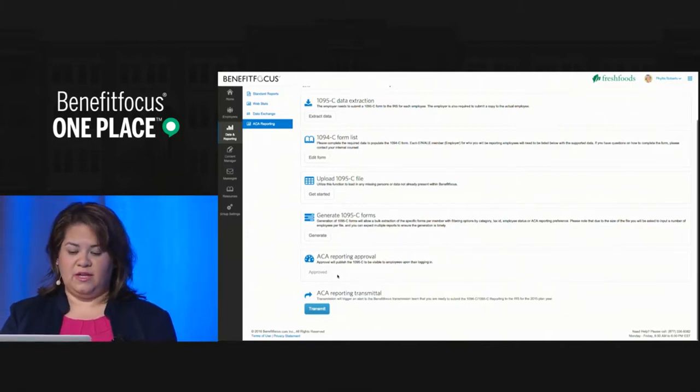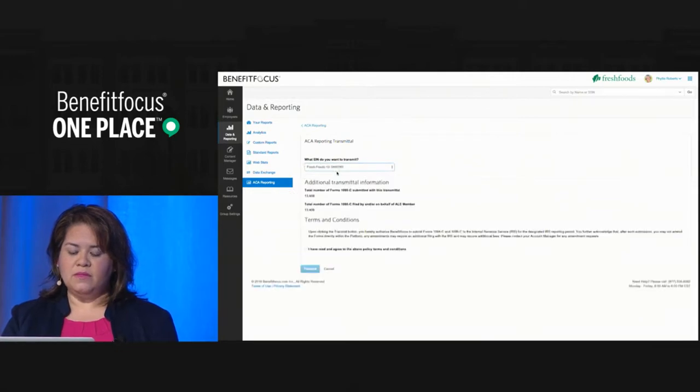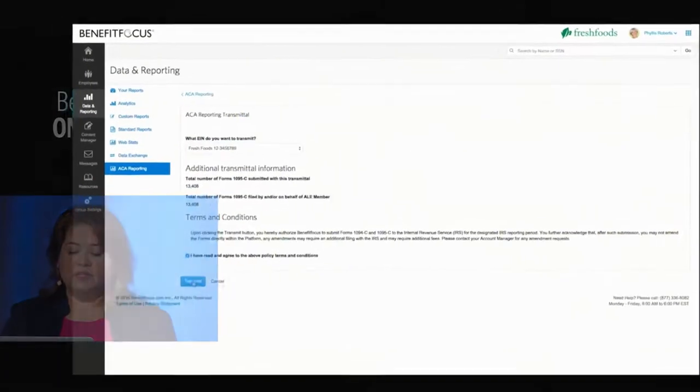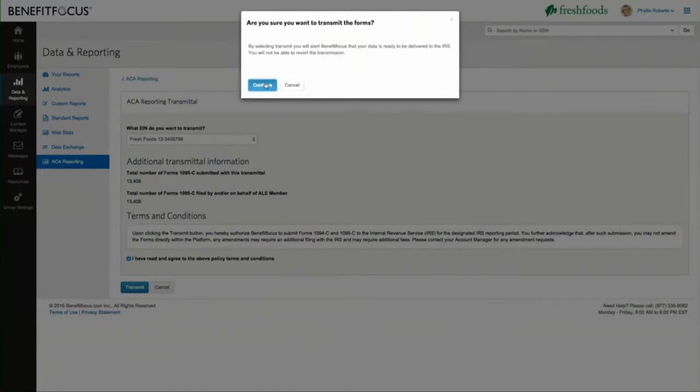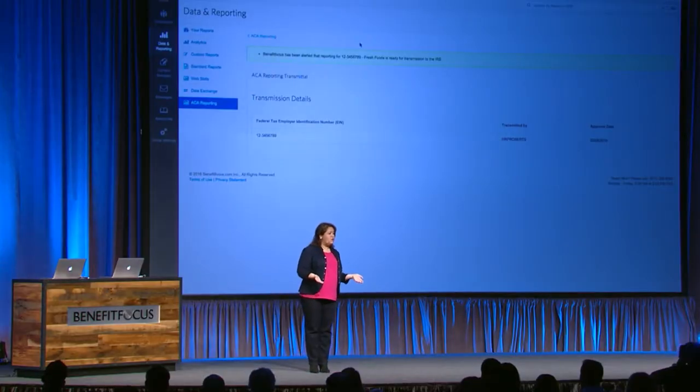Once those are published and ready to go, and your information has been reviewed and ready for the IRS to receive it, you can select to transmit that information. And what's really happening here is that it alerts the Benefitfocus team that your data is ready to be transmitted. And this is the first year that the IRS is receiving these forms, so Benefitfocus is working very closely with our customers along every step in the process to make sure they have the latest information about the status of their IRS reporting. And as guidelines continue to change in 2016 and beyond, Benefitfocus is committed to providing a solution that you can count on.